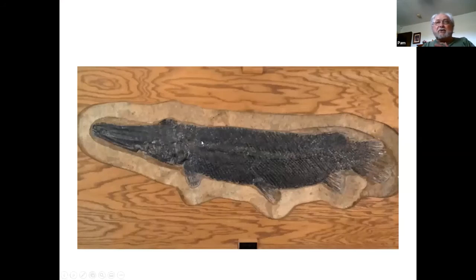This is the whole fish. Now this here is the upside. And if you look real close, you can see the backbone. And the body of the fish actually collapsed around the backbone. So the backbone is exposed all the way down through. And you actually see ribs coming down through here in between the scales, which is really kind of unusual.